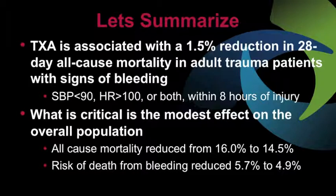What is critical is the most beneficial effect on the overall population. You have an all-cause mortality reduction from 16 to 14.5%, which is, you know, statistically significant. The risk of death from bleeding was reduced from 5.7% to 4.9%. Again, pretty significant.